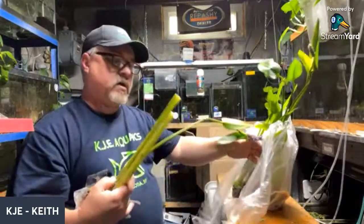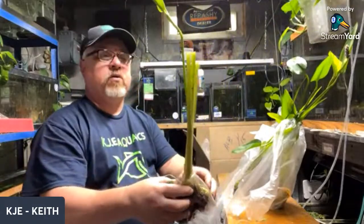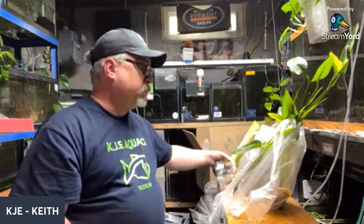So, anyways, let's see what else I got here. Oh, these are pickerel weed. So these are blue pickerel.